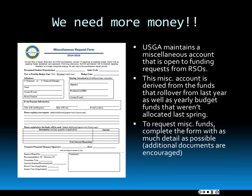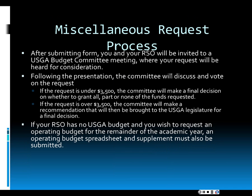If you're a blue status organization, your budget cannot exceed $500. So if you have, say, $300 that was given to you in the spring, then you can only request up to $200 in miscellaneous, because your budget cannot exceed $500. If you're a gold status organization, the sky is the limit, and you can request as little as you want or as much as you want through miscellaneous.